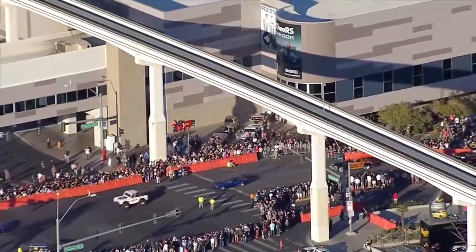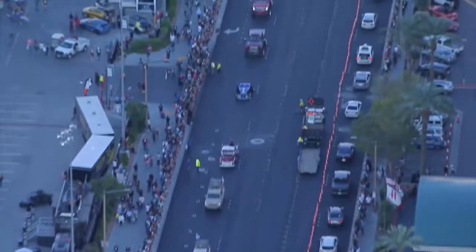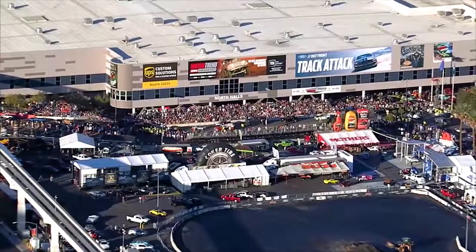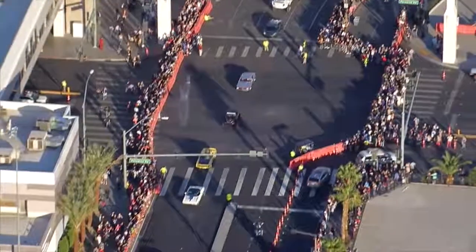And to wrap up the show, all the cars and trucks you see on display here, well, they head out for the big SEMA cruise. And it's a car parade like none other. Literally, hundreds of custom cars and trucks make their way through Vegas from the convention center for the after-show party. It's a great way to finish off the SEMA show.